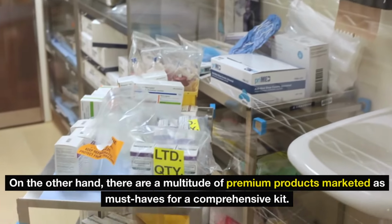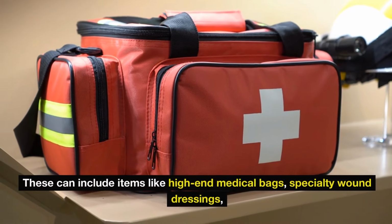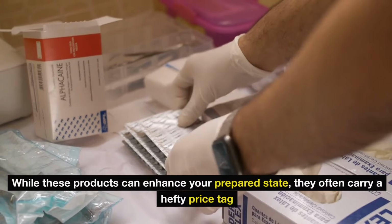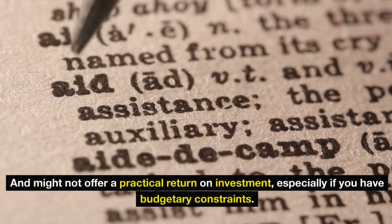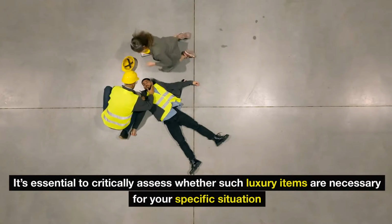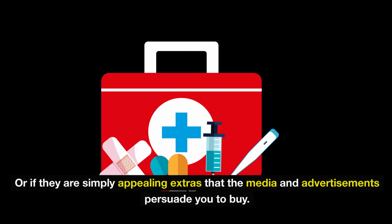On the other hand, there are a multitude of premium products marketed as must-haves for a comprehensive kit. These can include items like high-end medical bags, specialty wound dressings, or advanced gadgets such as electronic blood pressure monitors. While these products can enhance your prepared state, they often carry a hefty price tag and might not offer a practical return on investment, especially if you have budgetary constraints. It's essential to critically assess whether such luxury items are necessary for your specific situation or if they are simply appealing extras that the media and advertisements persuade you to buy.